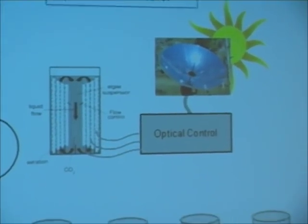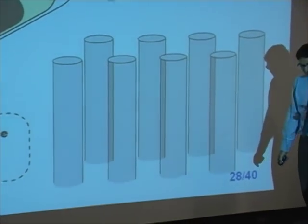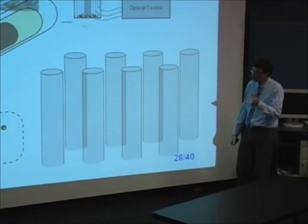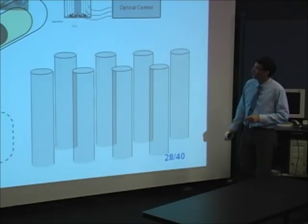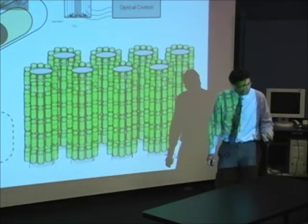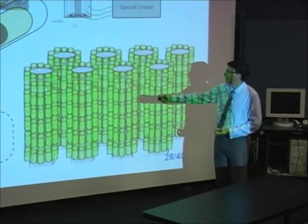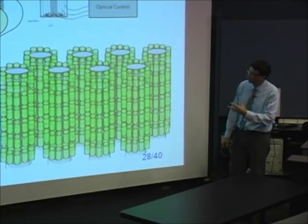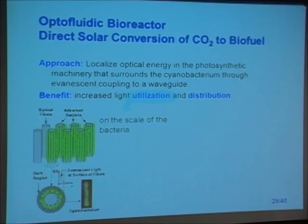And let's take that a step further. On the inside, if you remember the cyanobacterium, other cyanobacteria other than the S. elongatus I mentioned earlier, has the membrane on the outside, right? So we can picture taking fiber optic waveguides and coating them, right? Having the bacteria on the outside of the waveguide where they'll receive the light. So in this sense, we're packing them tightly and keeping them happy. So that's the concept.